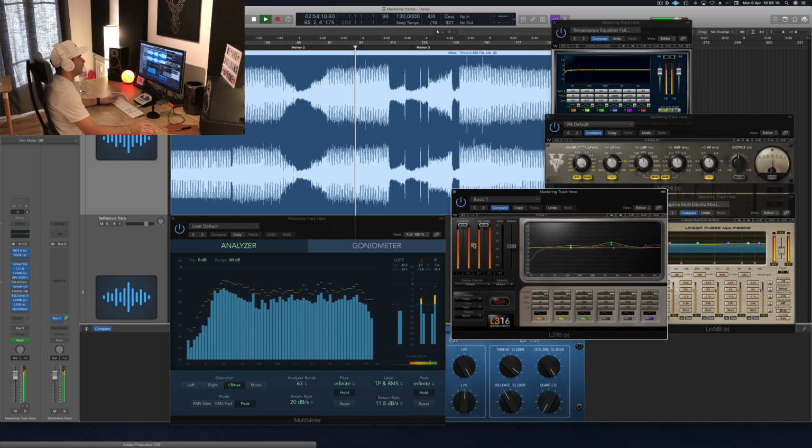Ah, that hurt. But no, you don't want to go like this. You want to hit it just enough. You can see the attenuation here, about 3.9. Okay, we're in good territories.